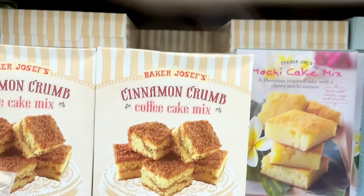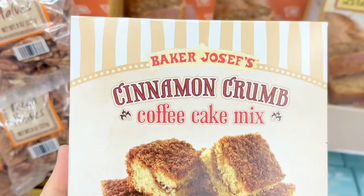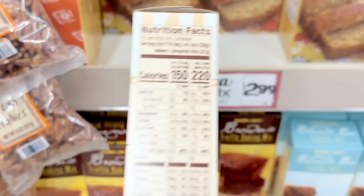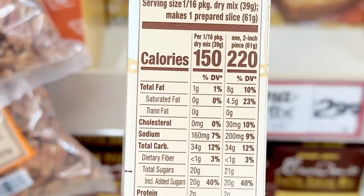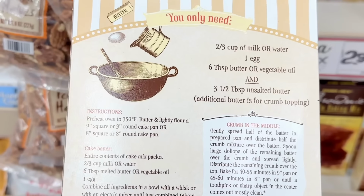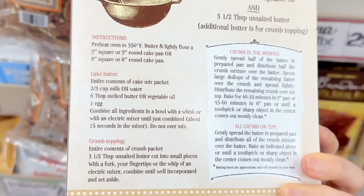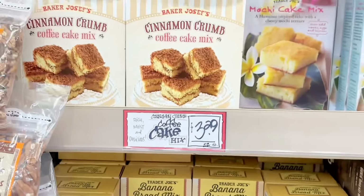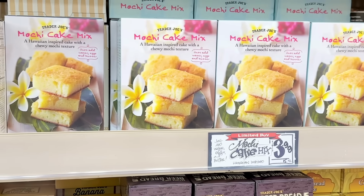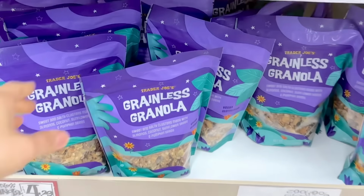The cinnamon crumb coffee cake mix is back. I have totally become a fan of Trader Joe's box mixes after finally trying the pumpkin bread mix last fall, so now I want to try all of them at some point. So for this, you will need milk or water, an egg, butter, and vegetable oil for this mix, and a crumb packet is included. And this is $3.29 a box. Also a reminder that the mochi cake mix is seasonal, and that is back too for $3.99. This is definitely on my list to try as well.